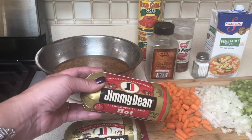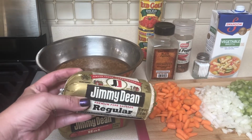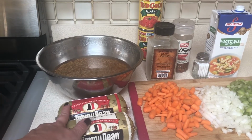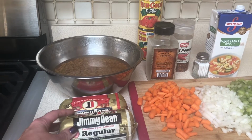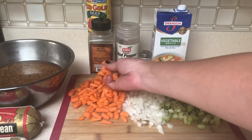So here I have 1 pack of hot Jimmy Dean sausage. I usually use 2, but I couldn't find another one at the store because there's always a shortage on something. We know this now. So I had one hot in my fridge, went to the store to get another one, and all they had was the mild. That's fine. I like the flavor of the Jimmy Dean.